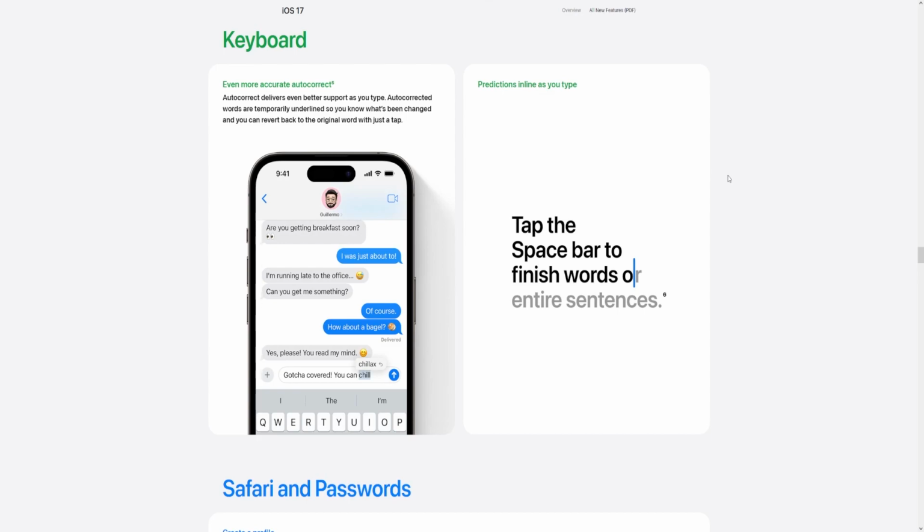So overall, this is the only even remotely significant change to iOS 17 for me. And hopefully with this slightly better autocorrect, it'll make it a little bit better, but I don't have my hopes up, to be honest.